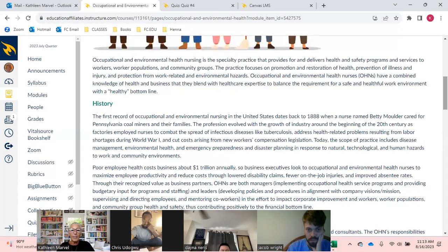Occupational environmental health nursing is a specialty practice. So it's another role of the community nurse. We've talked about faith community nurses, hospice, palliative care, school nurses. Well, now we have occupational nurses, environmental health nurses. So again, it's just another specialty under the umbrella of community health. The goal is to provide safety and health programs to workers, worker populations, and community. It focuses on restoration of health, prevention of illness, injury, and protection from work-related injuries and environmental hazards.